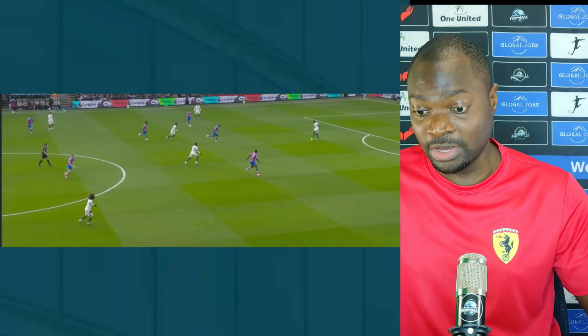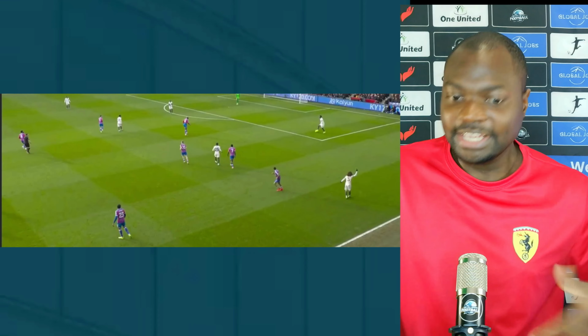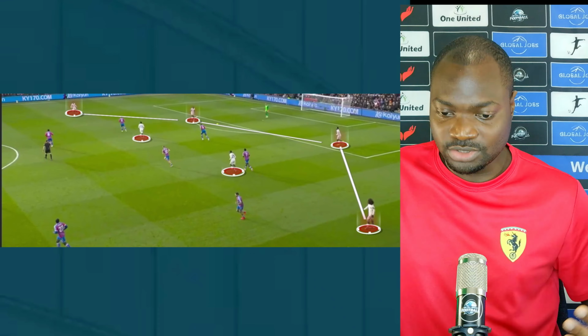Cucurella sweeps it wide. Estevao takes on his defender, and then Enzo Fernandez crosses the ball across goal. This did not result in a goal, but look at Chelsea moving the ball a bit quicker again in this game. Again, it's one of those Chelsea build-ups that we are used to: the four players and then the two pivots. But this is something that actually happened a lot of times in this game, where Chelsea, from the build-up or from winning the ball deep in their own half, were not patiently trying to pry their way into Palace's half. They just moved the ball up the pitch, shifted it from side to side as quickly as they could to get upfield. I think this is how Rosenior wants to play.